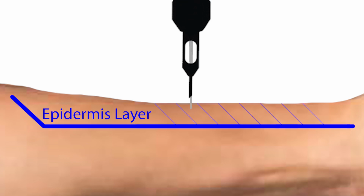So here's our tattoo needle. So this is what happens when we tattoo the epidermis. This results in a really weak looking line, a really patchy looking work, and this can usually be seen straight after a tattoo is done. If you see some tattoos on the internet and they look quite dodgy, the lines look really patchy and things like that, and you zoom in on them, they look really weak.